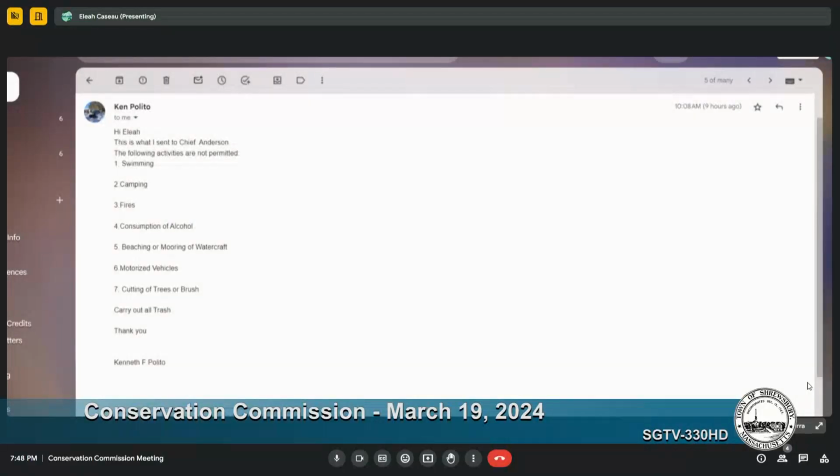Like I said, these are the suggestions I sent over today, and these are the ones that he was comfortable with. He mentioned that we have multiple languages, a large sign where we enter, and then I was thinking we could put some smaller signs in other areas towards the beach area. We could put four signs maybe.